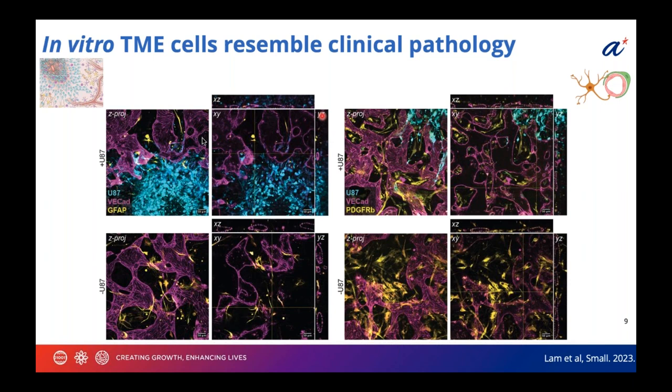And what you can see here in the cross sections is the lumen of the vessel. So that already gives us a good indication that they're probably perfusible. And you can actually see the diffusive pattern of invasion of the GBM cells in cyan. And on the left here, we have astrocytes in yellow, and you can see the end feet touching the vessels, and they're organized in a parenchymal space, like in this cartoon over here, which I showed earlier as well.